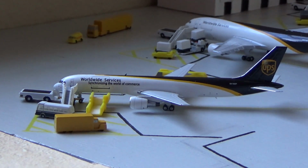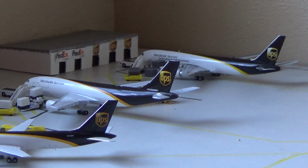The boss just came in to make sure that everything was on time, so he's the guy in this little semi truck right here, and they just got done loading him up, so he's going to be pushing back very shortly. And over there in the foreground we have 2 larger aircraft.